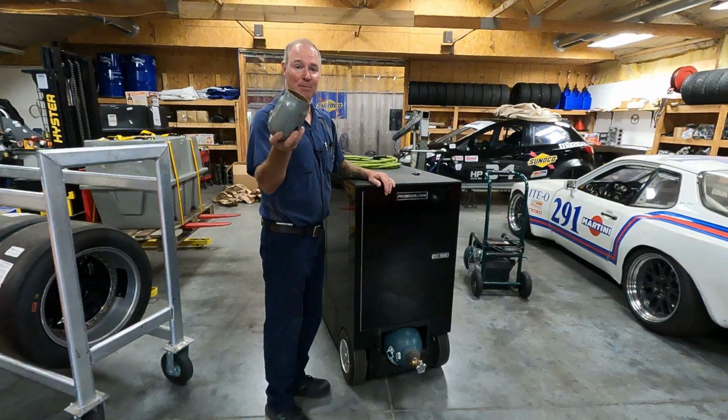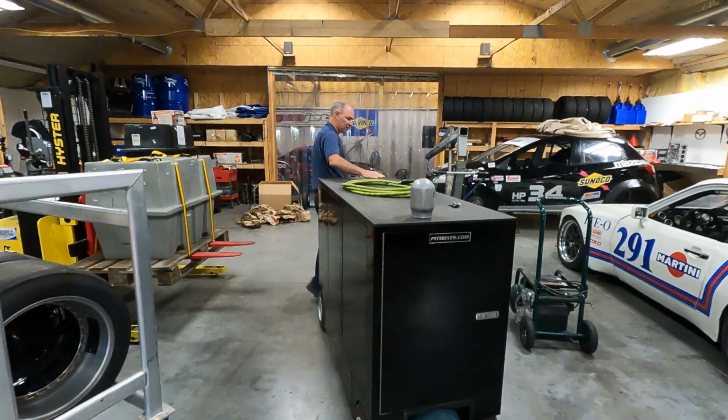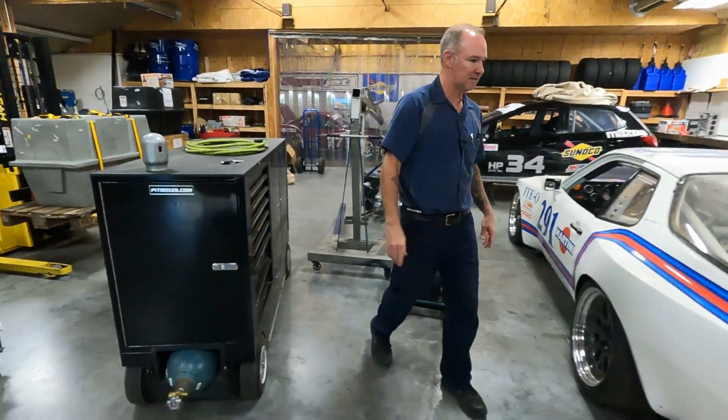I am going to put the cap on the nitrogen bottle, Bob, when I'm done with it, so don't worry about that. Really nice pit cart here. You can see he's got a little air compressor. I'm not sure what he uses that for.